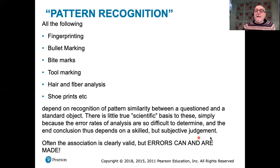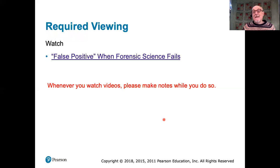But unfortunately, as I've pointed out, there is no true scientific basis to this. This is not really open to the kind of experimentation that normally determines a scientific finding. It's just that we try to establish sufficient similarities, for example, that in overall human judgment, it seems very unlikely that an association cannot be made between a print and an object. But unfortunately, errors can and they are made.